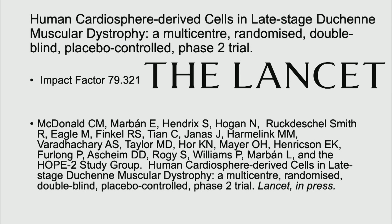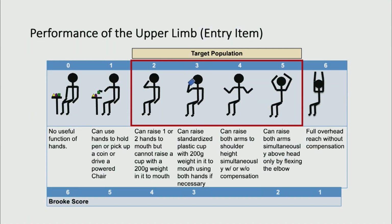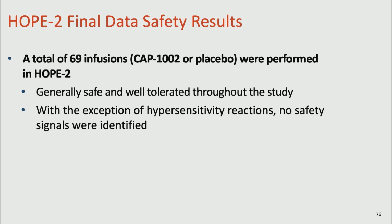So these were our results in a Duchenne trial. We published them in the Lancet. This is a phase 2 trial of 20 subjects. This was the target population. They had to have some impairment of their upper limb function. It was really quite encouraging.